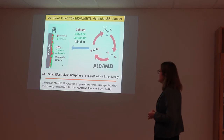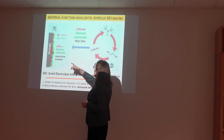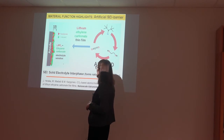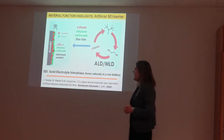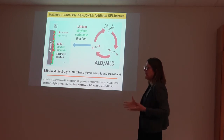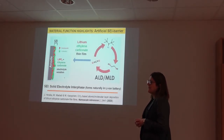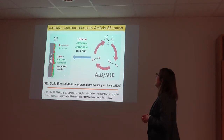But of course, there's always the question that, first of all, when this is formed, when we start to use the battery newly, it consumes part of the active lithium, which should be used for the battery action. So that's one drawback. Another thing is that if this doesn't form, if there are some imperfections in this SEI layer, there may be some explosion. So the idea is to make these SEI layers artificially before we start to use the battery, so that the anode material would be coated by this artificial SEI layer.